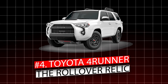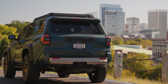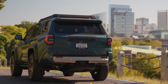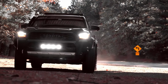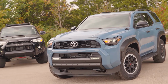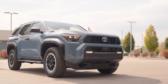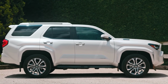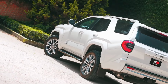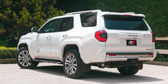Number 4. Toyota 4Runner, the rollover relic. The all-new 2026 Toyota 4Runner has finally arrived, and from its aggressive TRD Pro styling to its high-clearance fenders, it looks stunning. When you see it on the road, you just say, "Wow," because it looks like a modern-day tank ready for the apocalypse. However, the 2026 redesign has failed to address a fundamental flaw of its body-on-frame architecture. It is still a rollover risk.